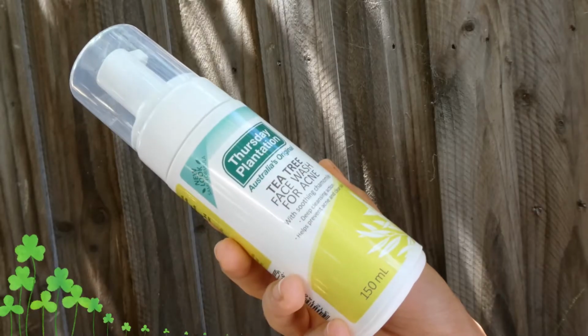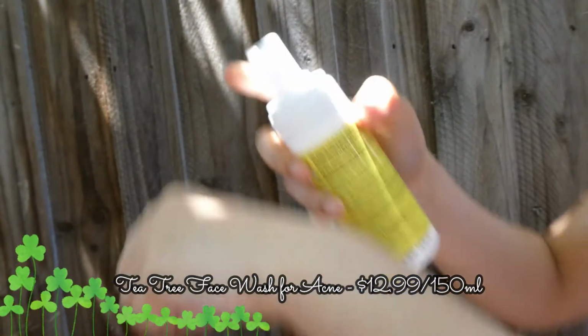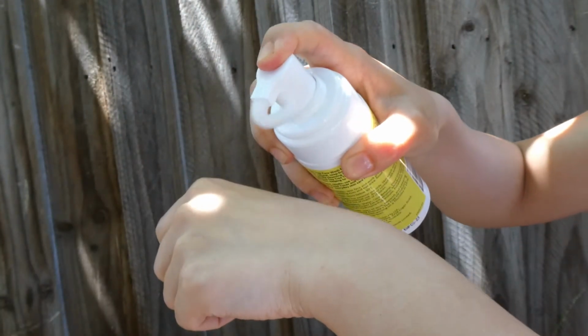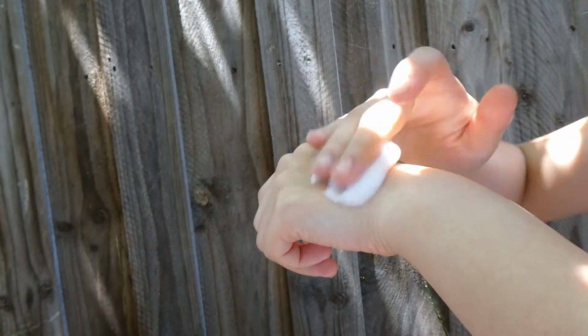The first product is their tea tree wash. This one retails for $12.99 for 150 ml. Obviously, the key ingredient is tea tree oil. It helps to get rid of the excessive oil produced on the face, also removes the dirt as well as the makeup without stripping the face too much and maintaining its natural oil balance. Also contains chamomile to calm down the redness on the skin.